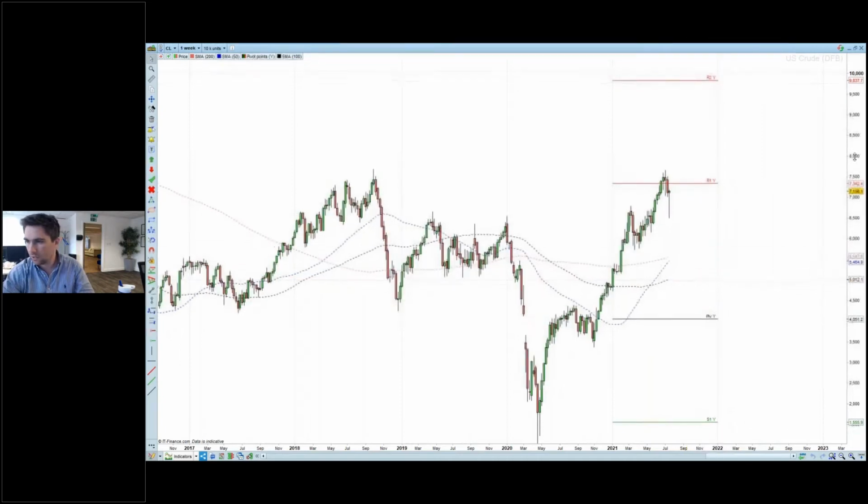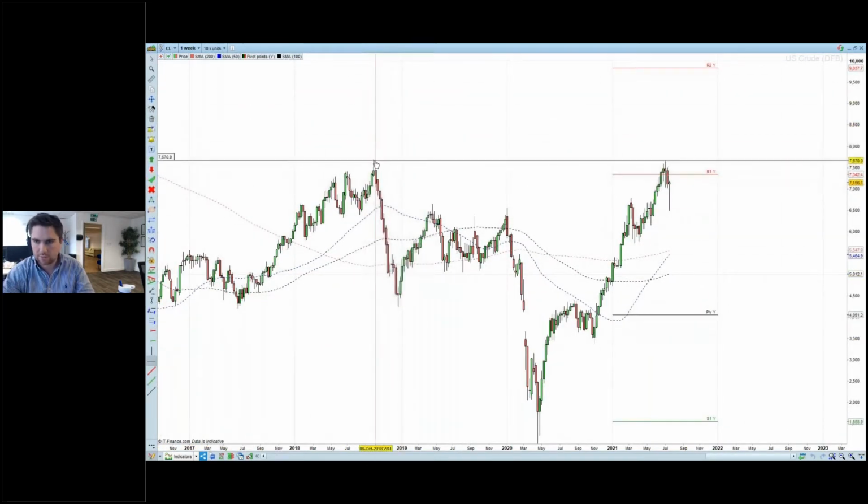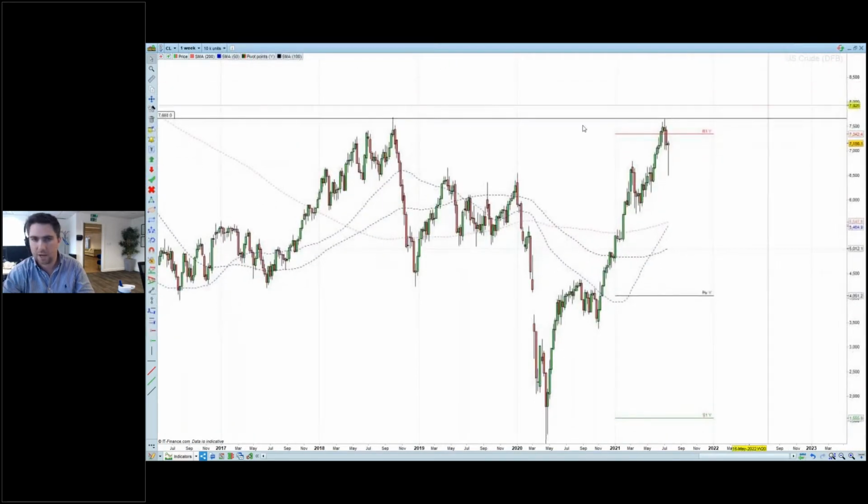So here we are, we're on oil, out on the weekly. And the first thing to note, of course, I know we're looking for a shorter term trade here, but the first thing to note is this big significant resistance level that came in here. It was just above the $75 a barrel. In fact, quite happy to pop in resistance level of that $75 a barrel.